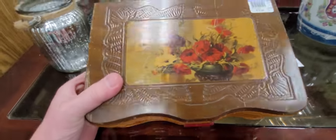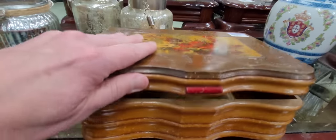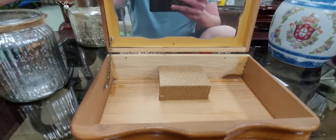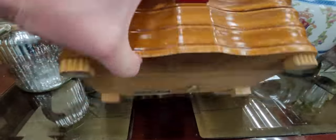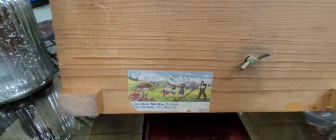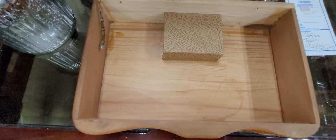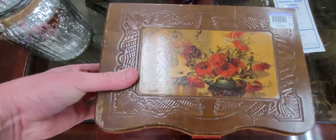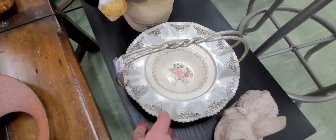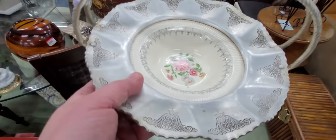Look at this old vintage jewelry box. So what were these used for? This is $10.